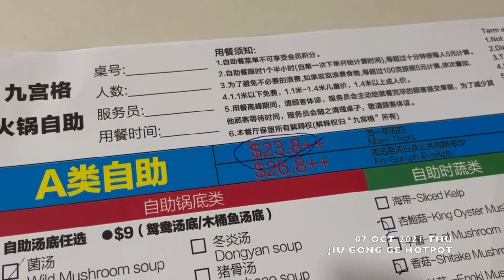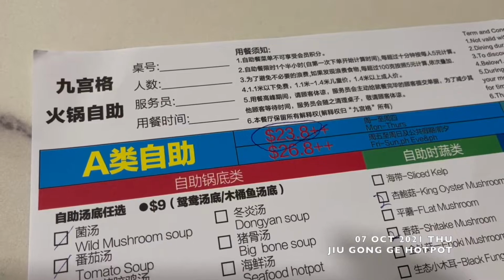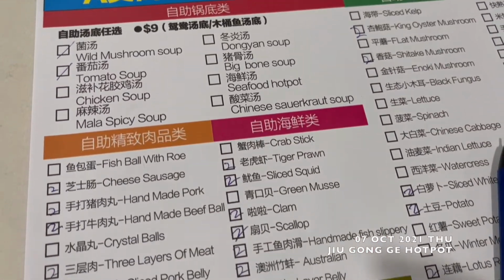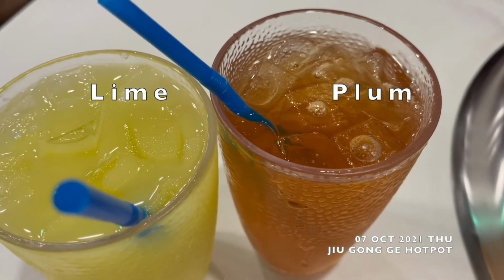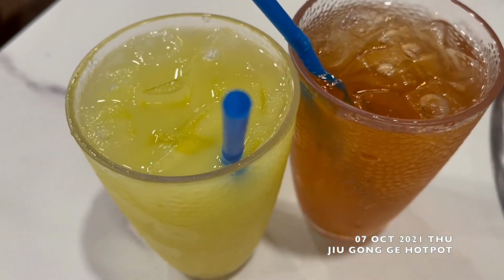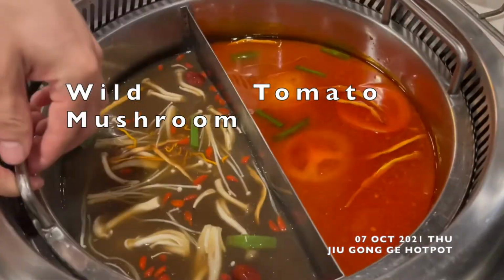So we chose package A at $23.80 plus per person and an additional $9 for 2 types of soup. And not to worry, the drinks are free flow. Here comes the wild mushroom soup and tomato soup.